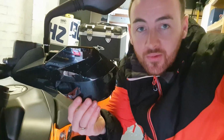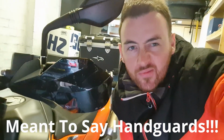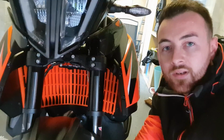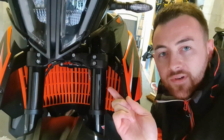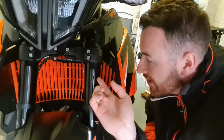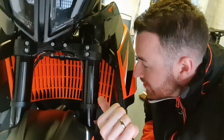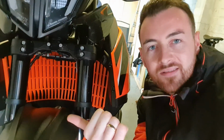Staying around the handlebars, £53 for the bigger levers. Keep the cold off your hands, it's a must for winter riding. Just over £24 for the orange radiator protection grille as well. Got to have it for the stone chips, and it's more orange.